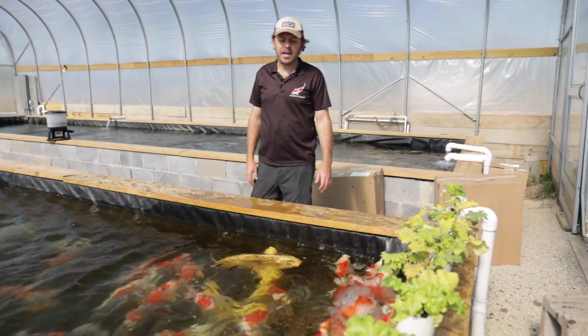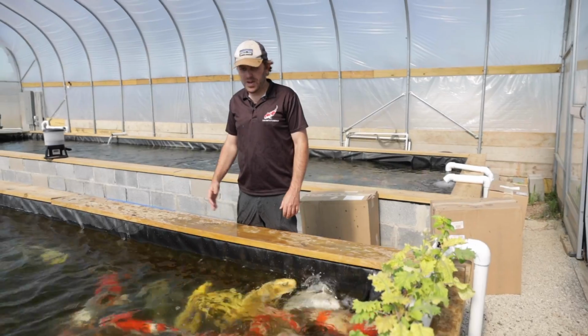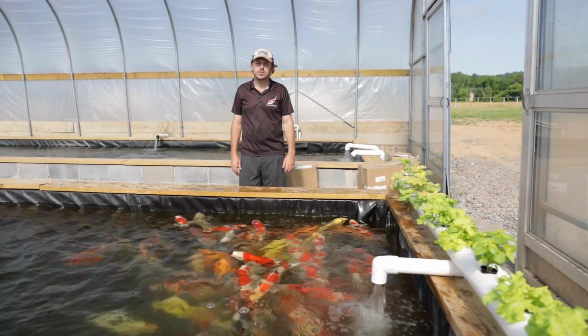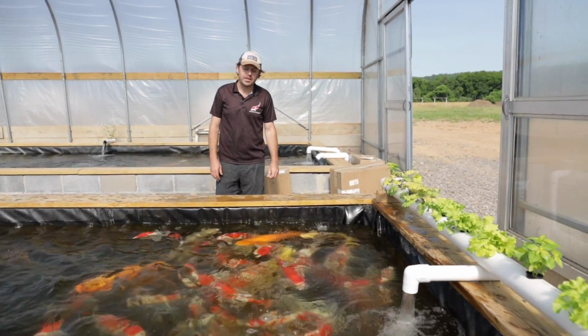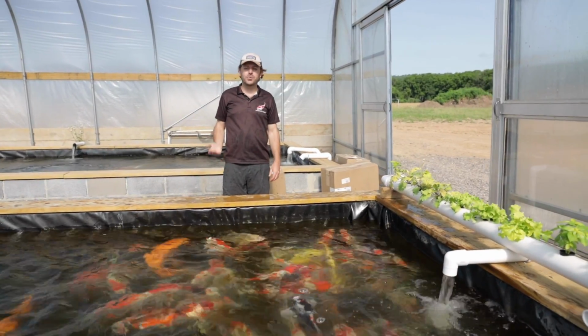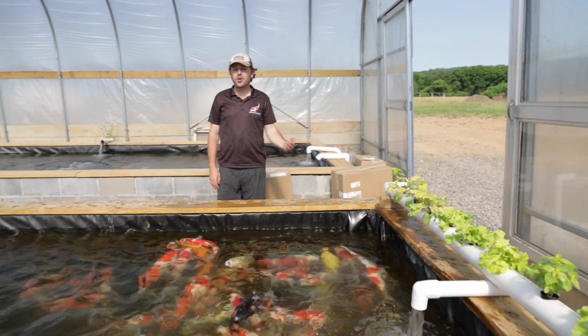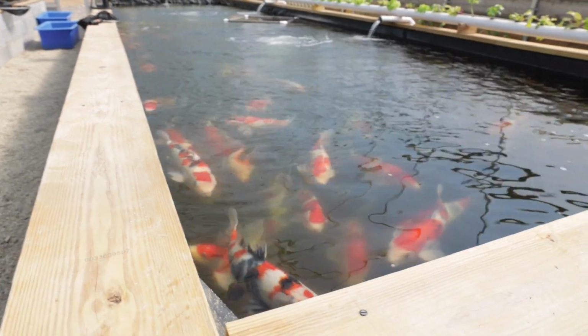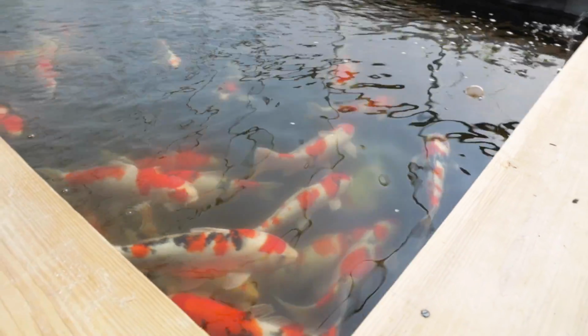A lot of the gosanke in here are from Shintaro Koi Farm. We have some Yamabuki from Izamiya, really nice fish from Marahiro, some fish from Maruto, some really cool Doitsu koi from Harui. So if you want a fish, we definitely have it here for you. And if we don't have it, we'll be able to find it next time we go to Japan and have it come back here, and you can pick it up or we'll ship it right to your house anywhere in the country.